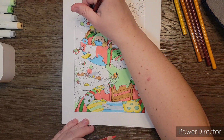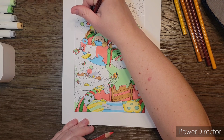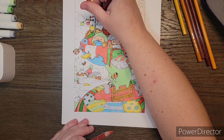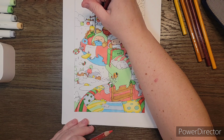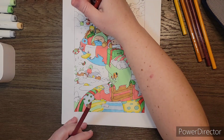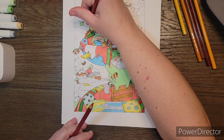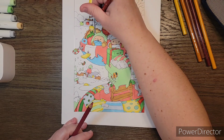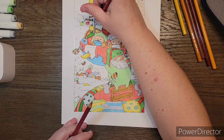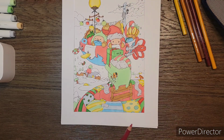And I'm just shading over my pencil work. When I was originally doing this, I didn't realize those were ornaments hanging from this light, so I had to adjust the colors accordingly to make it work. But it worked out all right in the end.